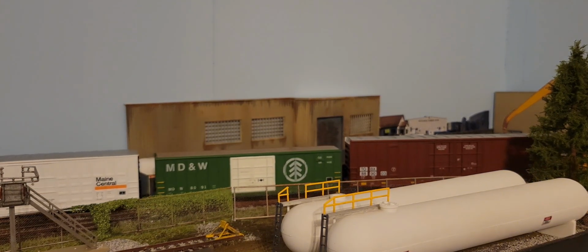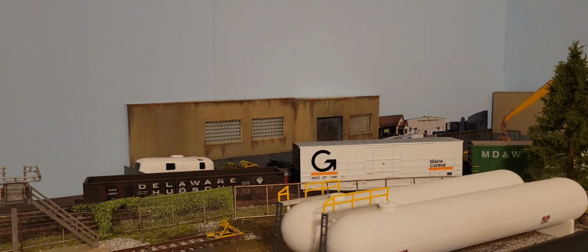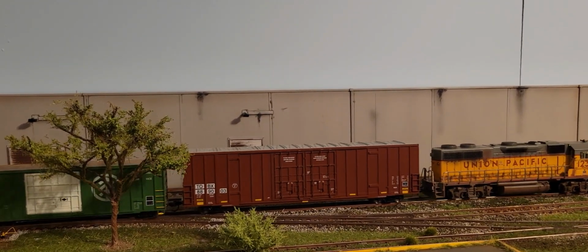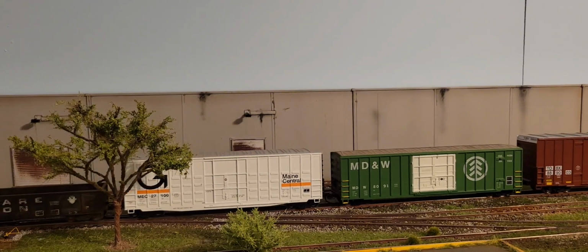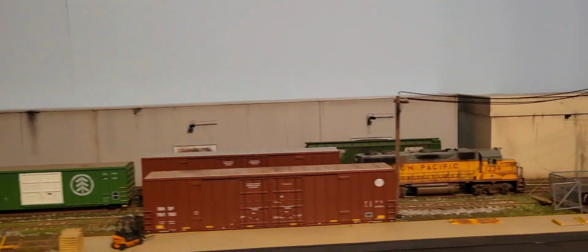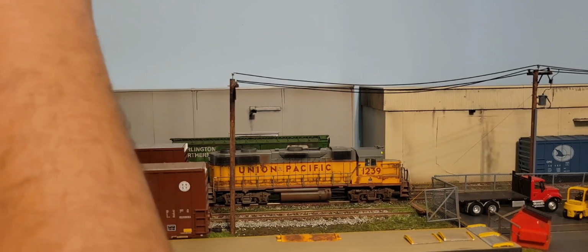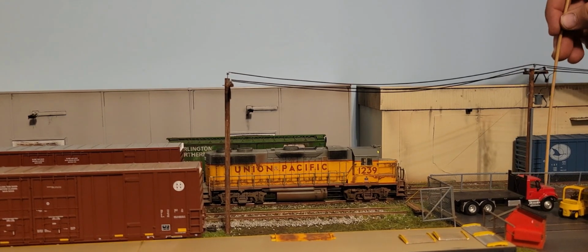I think what we'll do is we're just going to bring in the first 4 cars that we're working with today. We only got 1 car going into the lumberyard, which is our new 60-footer, TOBX 8890. Make sure all of our switches are lined up.